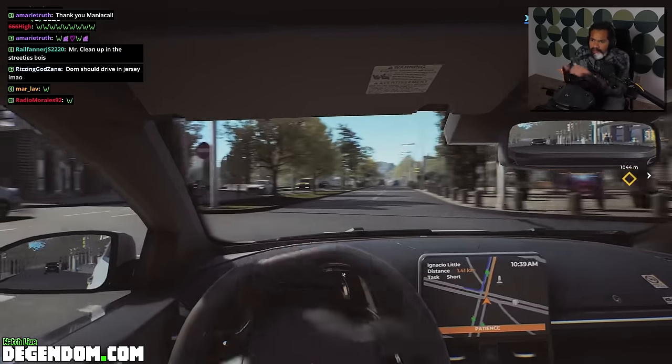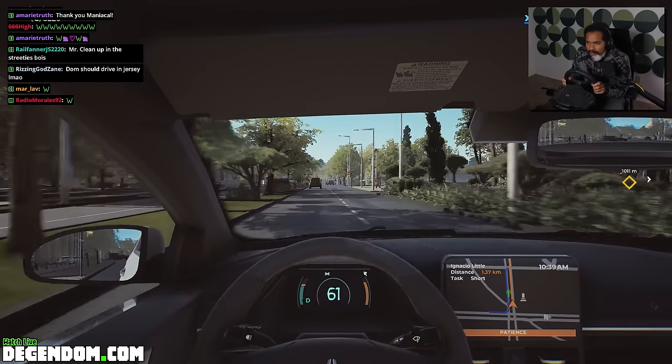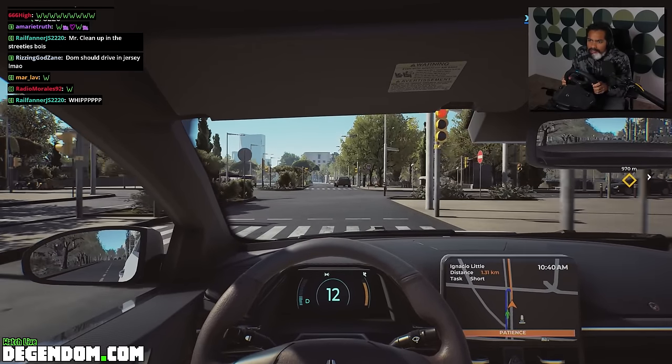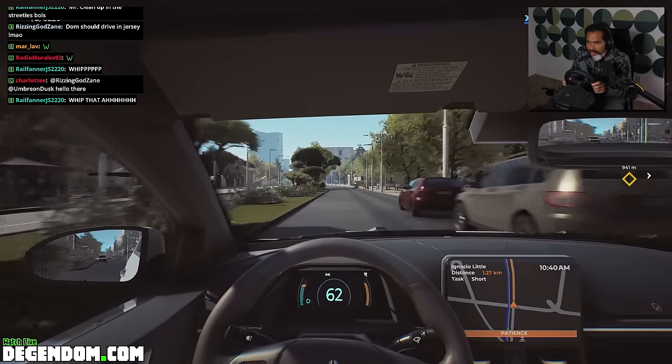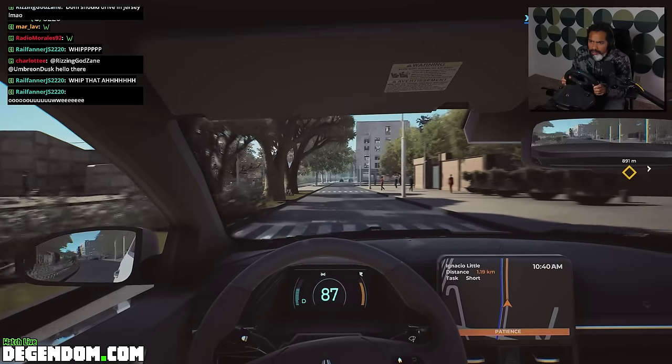All right, so let's just go ahead. We'll pop through here. We're gonna go get Ignacio Little. He's gotta get across town quick, fast, in a hurry, and he hired the right guy to do it. No pedestrians, green light. Let's shoot through here real quick. What is that blue line? I don't really know what that blue line is.